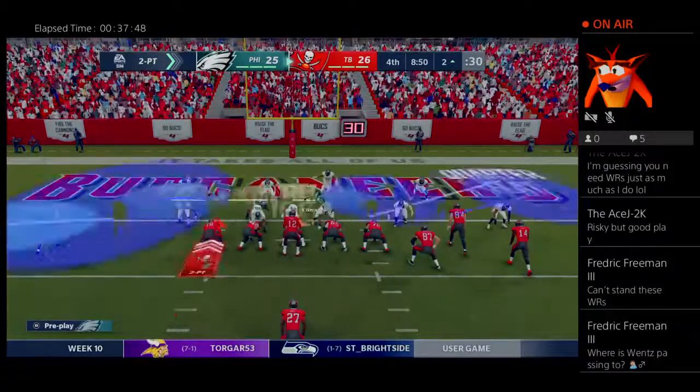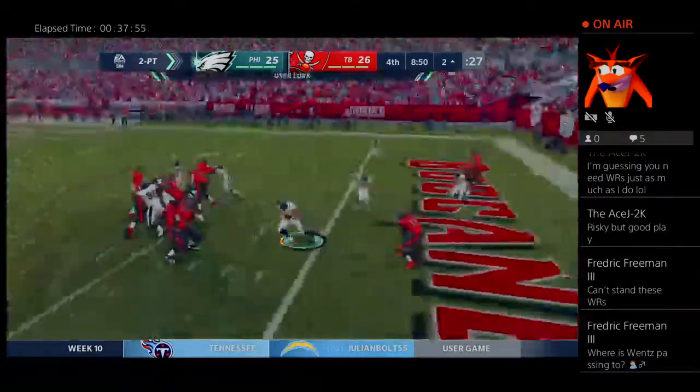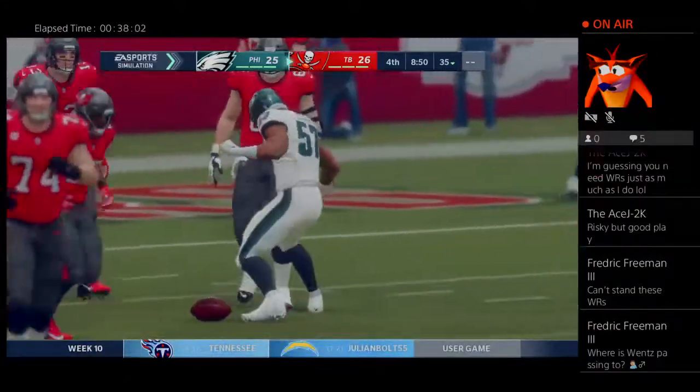Here we go now as we get set for a big 2-point conversion. To throw is Brady. And look at this. They get the turnover they need. It's intercepted. Able to get there and pick it. Hey, get in there and get what you want, Jay.